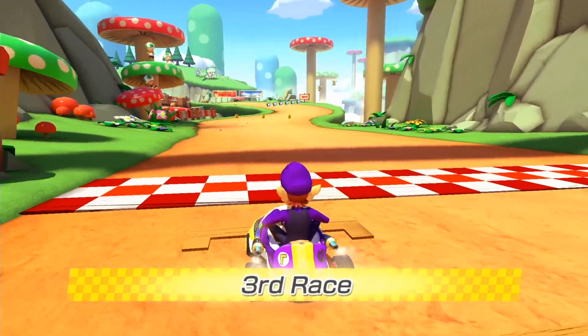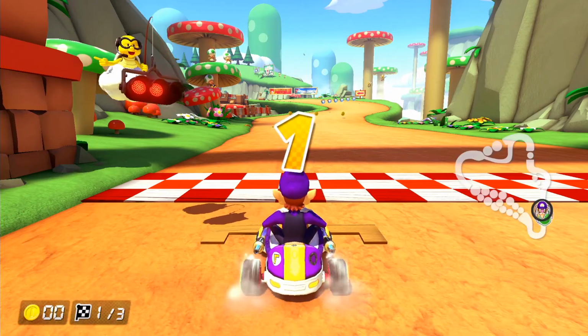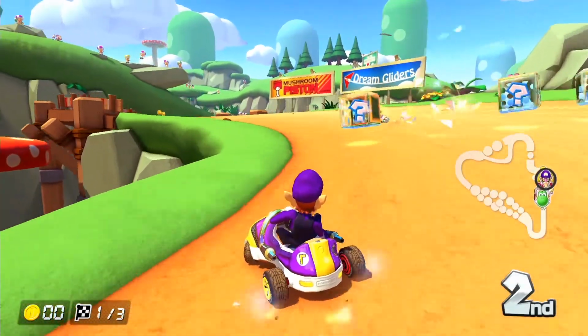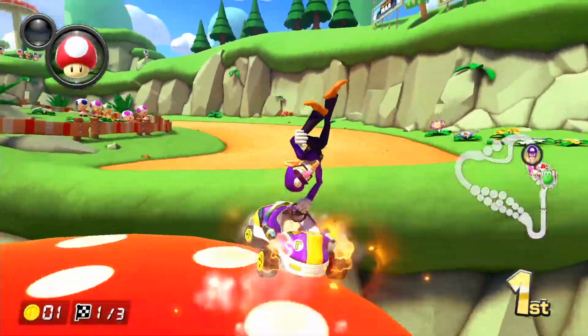Then we got Mushroom Gorge, which is a popular choice from the Wii game. It's all right. I don't hate the track. It's not in my favourites. I think there are other tracks in the Wii game that I really like, like the DK level and the Snow Mountain one from the Wii one, which is amazing. Obviously, Coconut Mall in the first pass. That's a really, really good track.